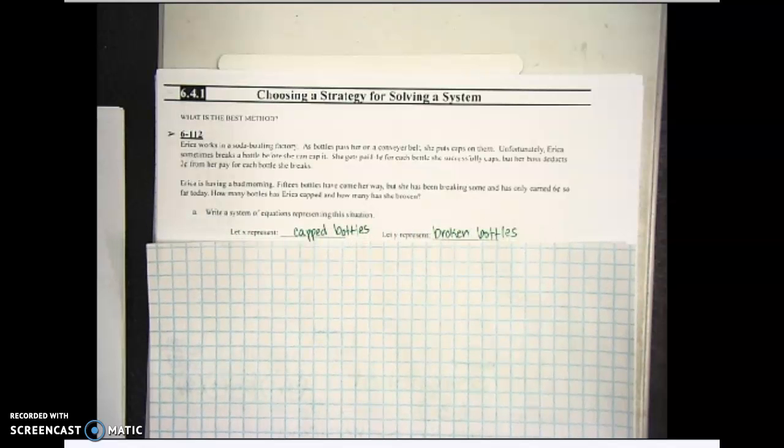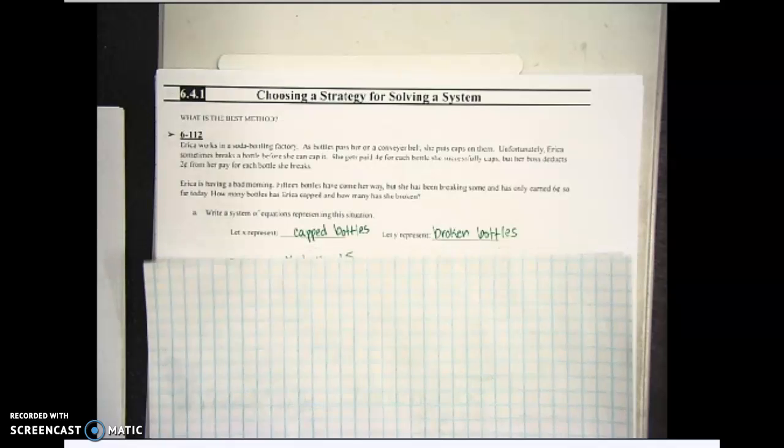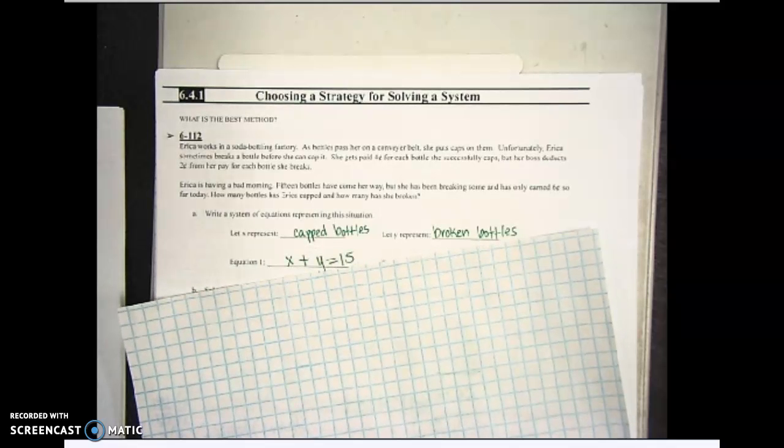Write a system representing the situation. So I picked X to represent the capped bottles, and I picked Y to represent the broken bottles. Those are the two things we're going to have here. How many bottles passed her way total? 15. So one of the equations is just X plus Y equals 15. We have some of each. We don't know how many of each, so we're just going to say X plus Y equals 15.